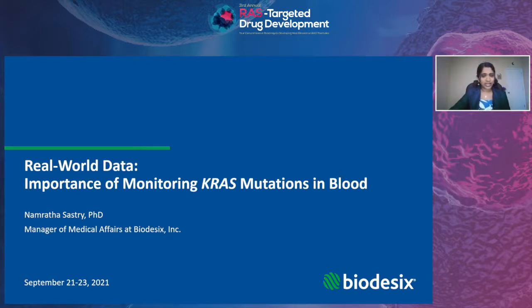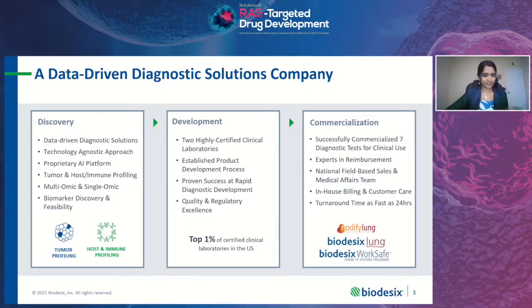So this provides a novel layer of information that can be really useful both for prognosis as well as treatment decision-making. So the talk that I'm going over today is entitled Real-World Data, and I'm going to talk about the importance of monitoring KRAS mutations, specifically in the blood. And just really briefly about myself, my name is Namratha, and I'm the Manager of Medical Affairs at Biodesix.